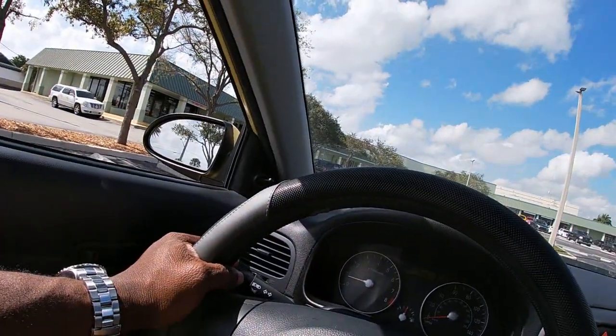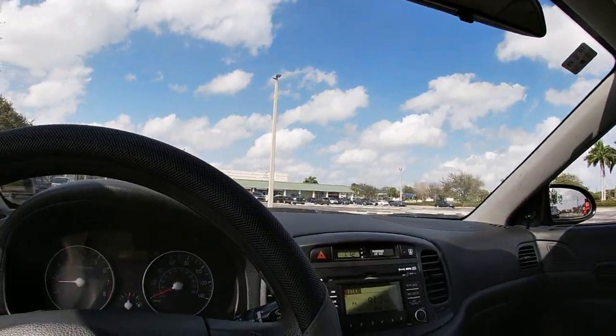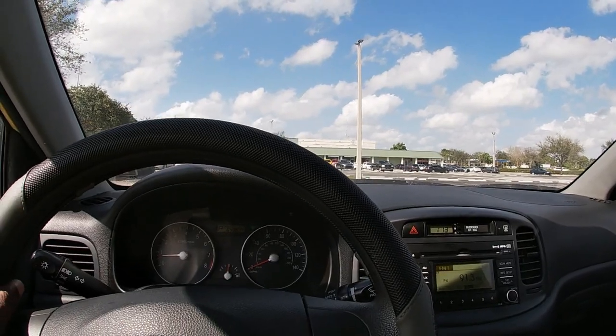Okay, seatbelt's on. You're driving down the street, you're gonna make a left turn. Make sure you put on your turn signal. Left signal is down, right signal is up. Right? Make sure you use your turn signal.